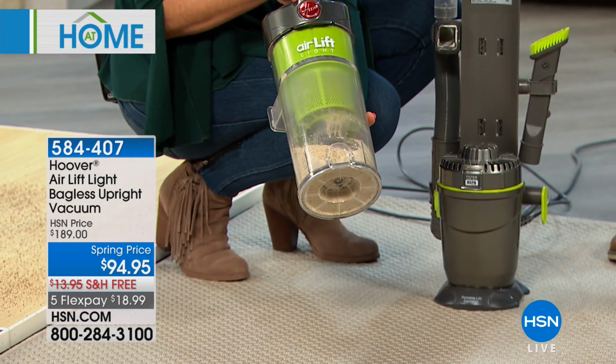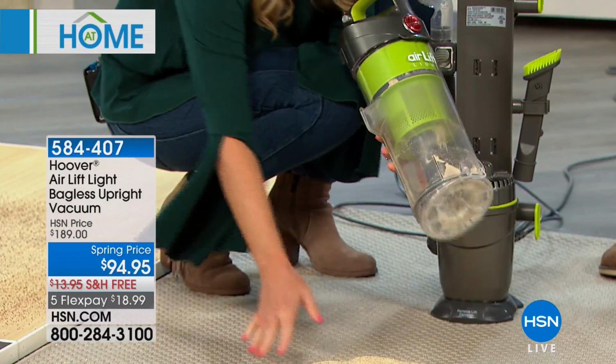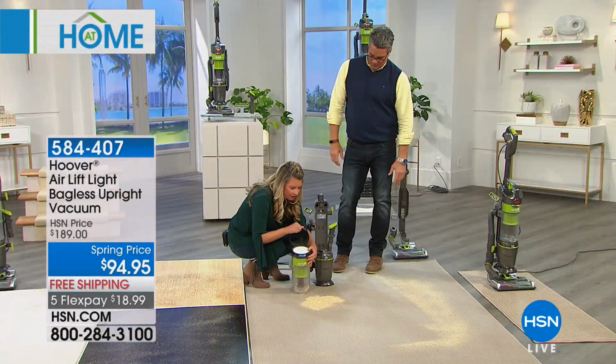Absolutely. And look at how easy it is. Again, no bags. I'm gonna dump this out. Again, we've got that huge mess right here. You tap it a little bit, and then it just completely empties right there. So again, that's how we dump it. And then you've got the filter right here.